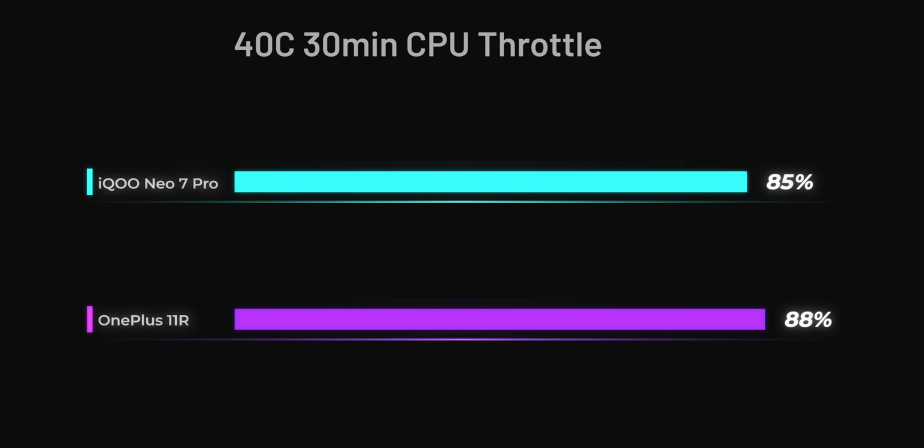Now, I also ran a 3D Mark wireless stress test, which I generally do for GPU stability, but I got a low score of 53%. On the flip side, the phone didn't lose too much battery, and more importantly, it reached a peak temperature of only 38 degrees, which was very good.